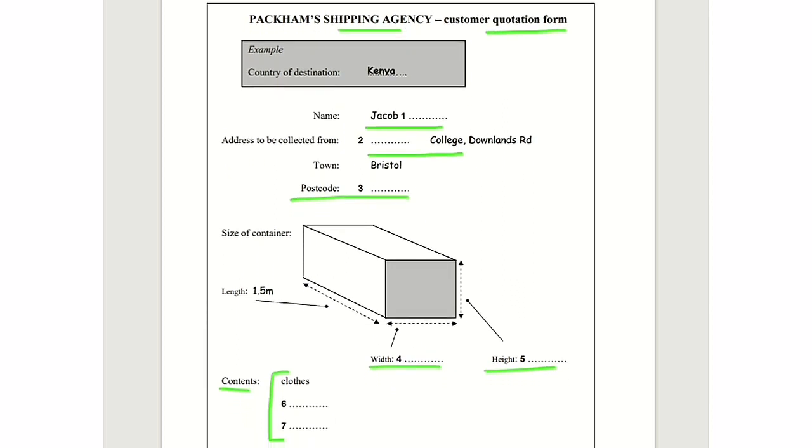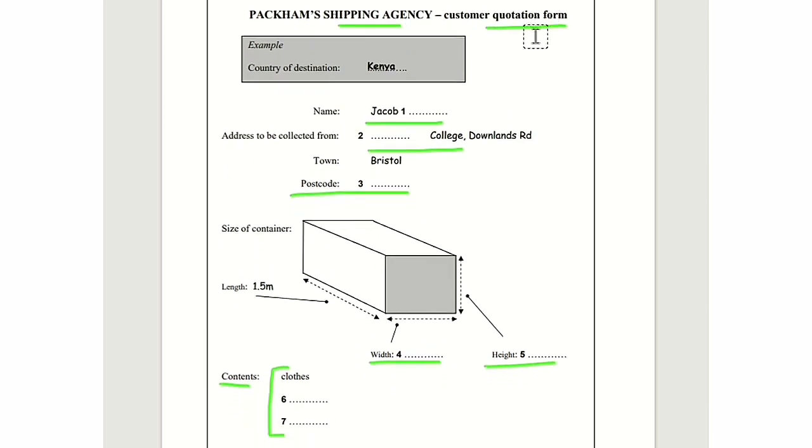Yes, of course. Would you like me to try and find some quotations for you? Yes, that'd be great. Thank you. Well, first of all, I need a few details from you. Fine. Can I take your name? It's Jacob Mkere. Can you spell your surname, please? Yes, it's Mkere. Is that M for mother?